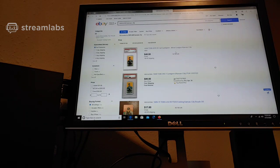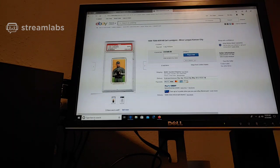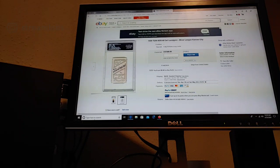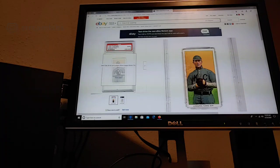Yeah, this is Minor League Baseball. Click on this guy. This one's already at $40. Yeah, that's definitely a Kansas City card. It says Kansas City on the bottom, so they just don't have them labeled in Beckett. I wonder what the team name was back then. But yeah, I know it's not a major league team.